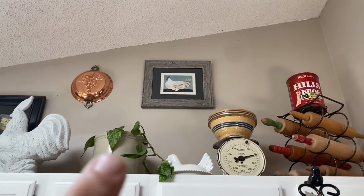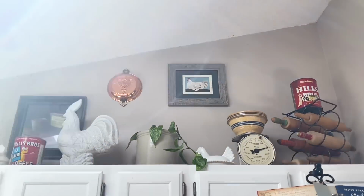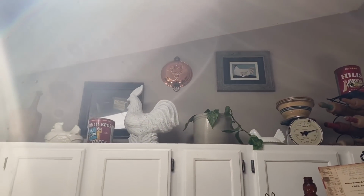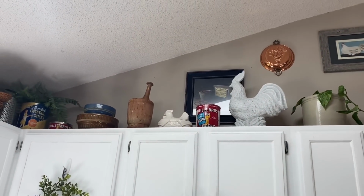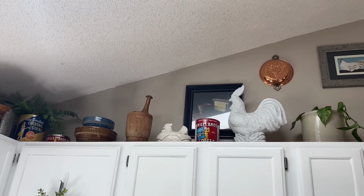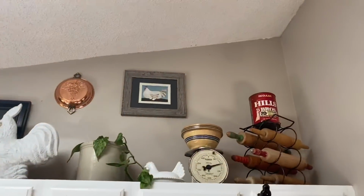Don't mind my wilted plant. I did just water it. But there it is. I decided to go with putting it in the kitchen. Sorry, that's the sun from our skylight. I have all my other little roosters and chickens. So, oh, there goes Penny. Anyway, I'm super pleased with how it looks there.